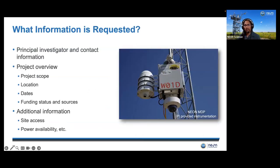The request form itself has only a few basic questions to capture some initial information on the proposed project. This includes principal investigator and contact information, a project overview so we can understand the project scope, location, dates, funding status or sources, as well as some additional information that will help us understand the proposed project. Essentially, questions on who, what, when, why, and where. The request form is not thorough by any means, and it's just the initiation of the request process at the beginning of the conversation. We'll typically follow up with subsequent questions and set up a remote meeting to discuss the project further.